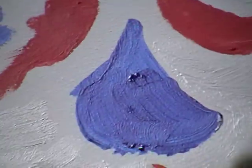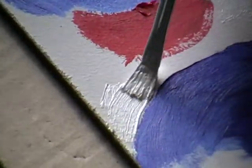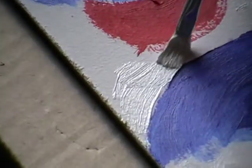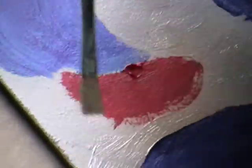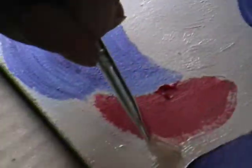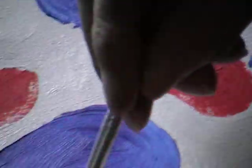The beauty of acrylic for this job is it dries so quickly. Mm. So you don't have to wait for the result. Very appropriate for today's mad rush world. Yeah. We want everything yesterday.